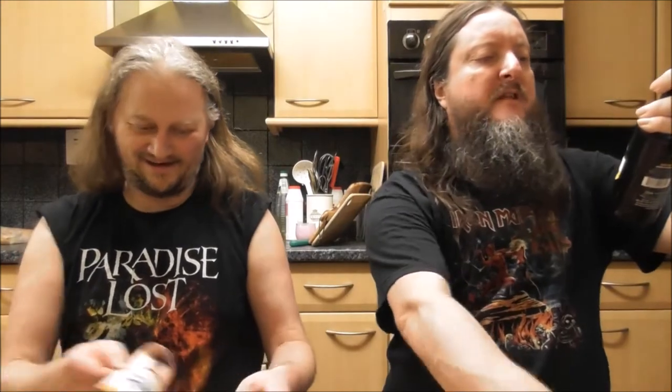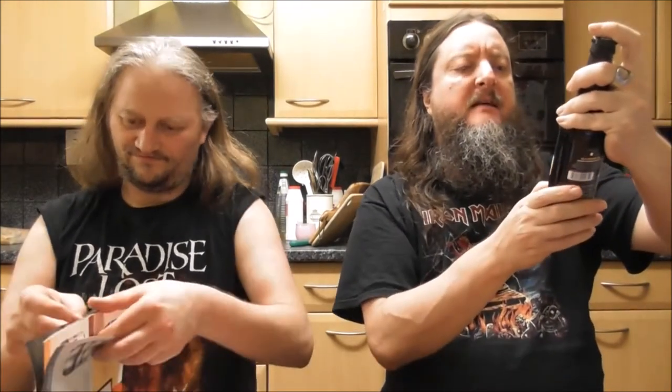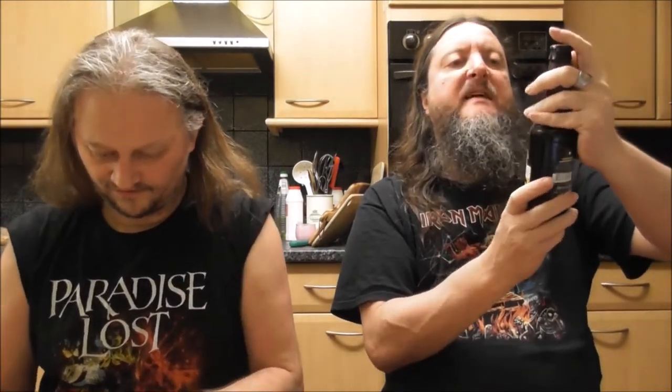Right, we've got Harviestoun Brewery, Old Engine Oil, Black Ale. Black crafted ale. In Scotland since 1983. 6% alcohol by volume. Rich, bittersweet velvet.